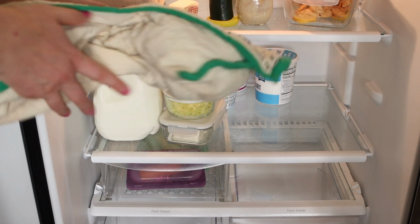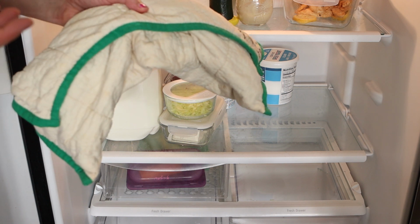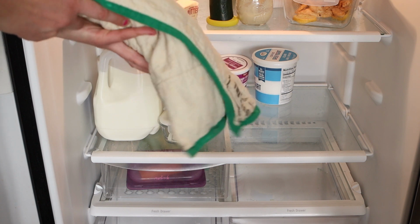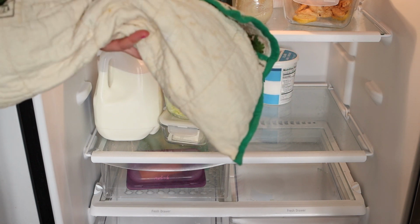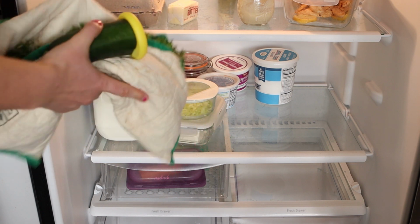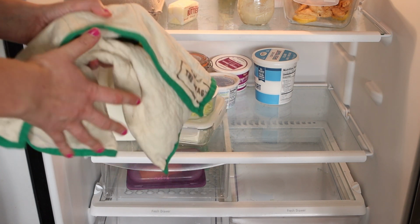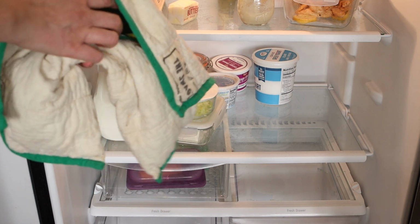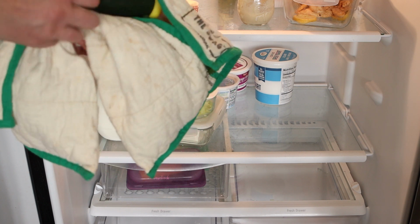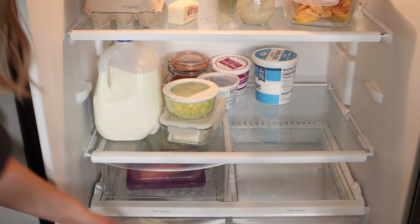What's cool about these, especially if you share a fridge with roommates or family members and you like to keep your things together, is you can put different ingredients in here. Like I could put my zucchini in here, and I could even wrap it up like this, and you can have all of your things together and then just pull it out when you need to cook and see what you have and use what's going to work. So it's just a little bit different way of thinking about cooking, but it's helpful.